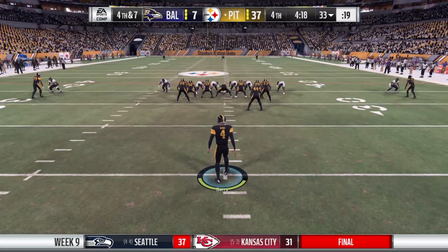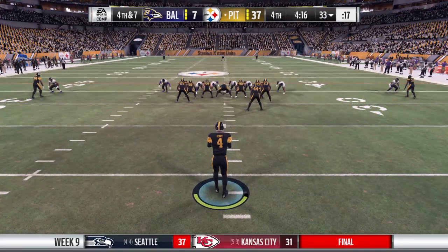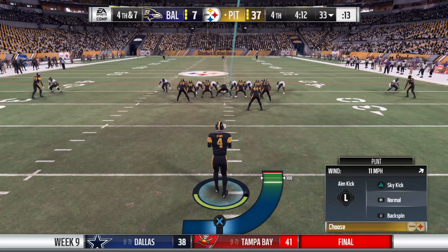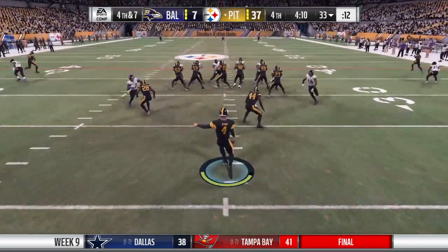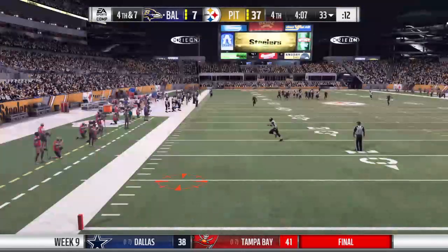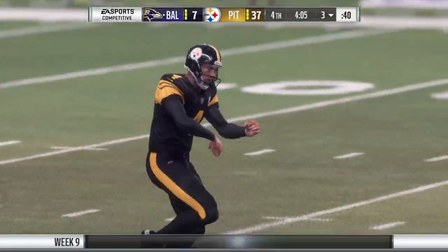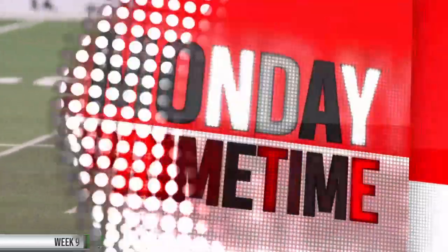Here's Jordan Berry now. Always a good sign when your first punt comes in the 4th quarter. And there's a work of art right there. Out of bounds at the 2-yard line.